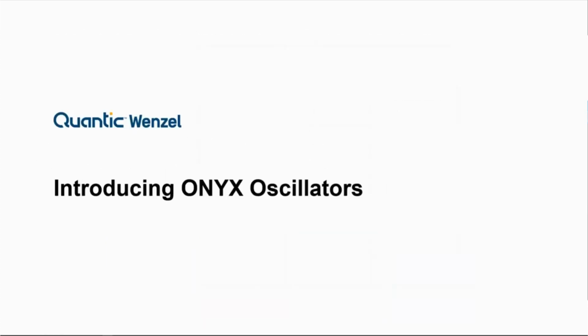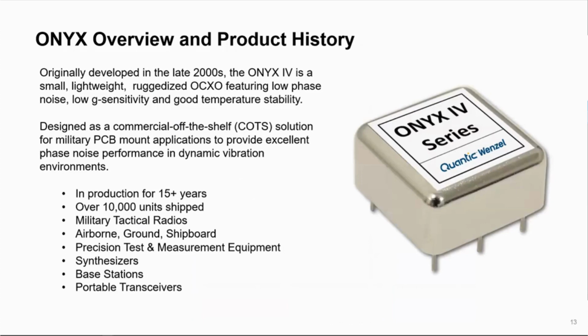So Wenzel has been manufacturing the ONYX oscillators. Our ONYX oscillator product range is a 1 inch by 1 inch by ½ inch profile sealed steel can. They were introduced in the late 2000s. The current version, ONYX 4, is small, lightweight, and ruggedized. It is considered a COTS or commercial off-the-shelf solution. For our ground-based and air-based applications, we have shipped more than 10,000 units so far.